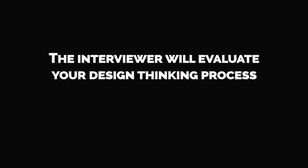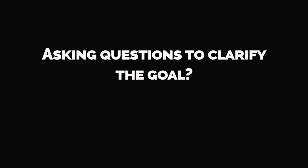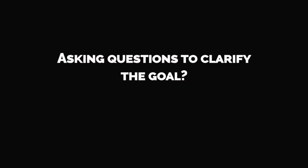And the interviewer during your whiteboard challenge will determine in general some signs that will help him determine what kind of design thinking process you have. That is the process of thinking specifically about design. To give an example, you ask the right questions that help you clarify the purpose of this task and gain a clear understanding of what needs to be accomplished.